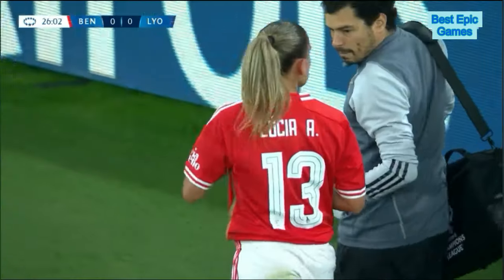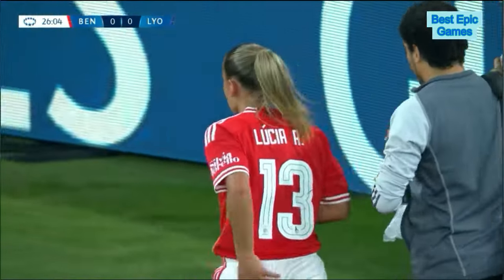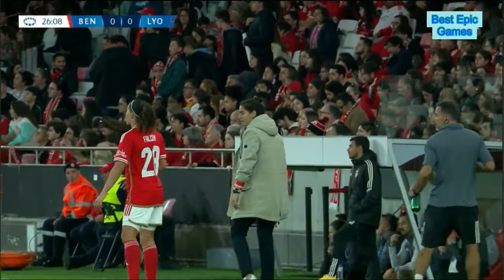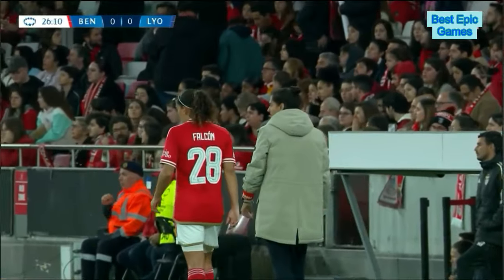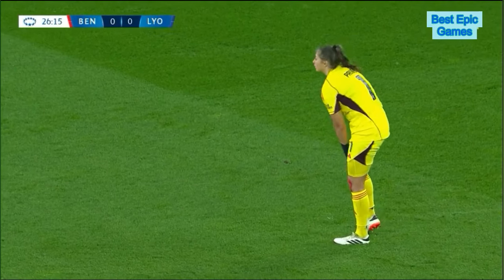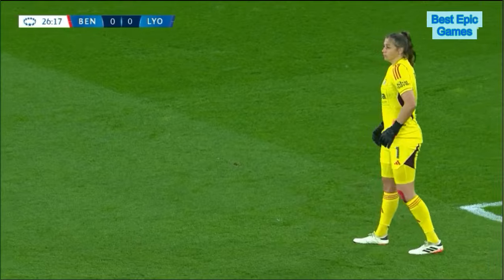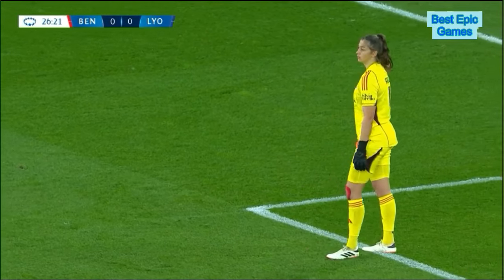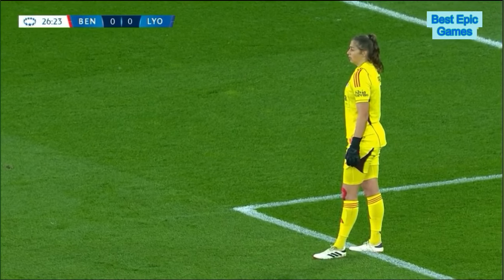In the big stadium this evening, the Benfica supporters across the Ponte 25 de Abril, to the south of Estadio da Luz. I suppose the big occasion calls for the big treatment.